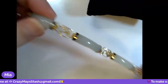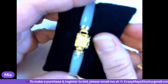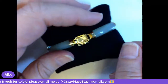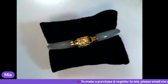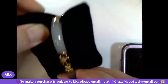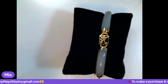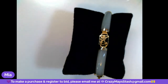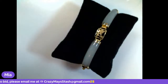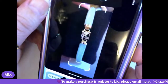So I want to look it up, and we'll see. Let's see what Google says, because we like to Google-ate stuff here. Like I said, this one has the roses. A lot of these jadeite bracelets will have the Asian words for happiness or good luck or prosperity. Let's see if there's anything like this. All right, let's see what comes up.